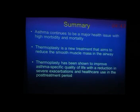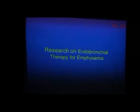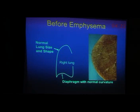The only problem with the thermoplasty is that in the first week the patient experiences a bad cough, some fever, more secretions, some wheeziness, so he doesn't feel well the first week. After that, he can improve. So it improves the quality of life. The research on endobronchial therapy for emphysema will be covered as well tomorrow by Professor Semra, on the stenting of emphysema.